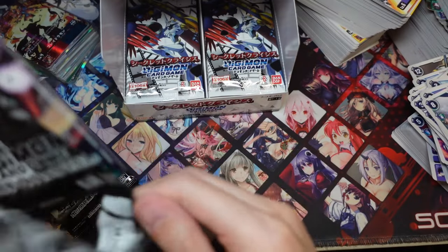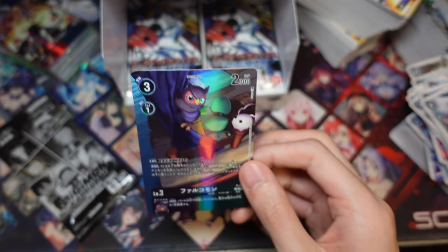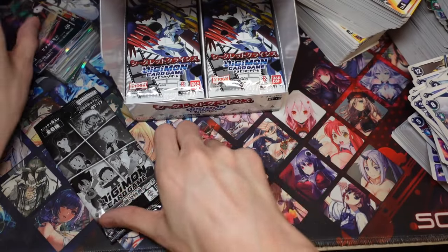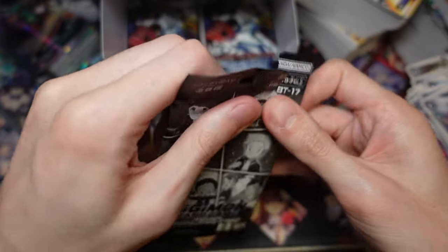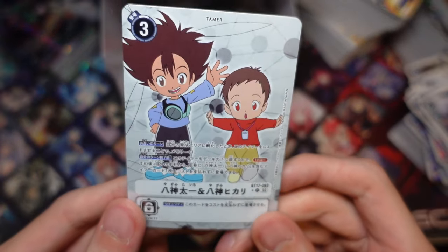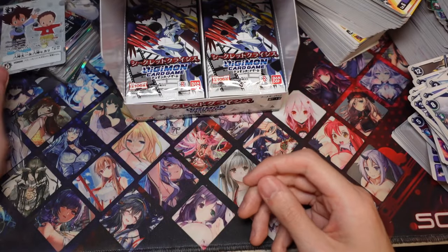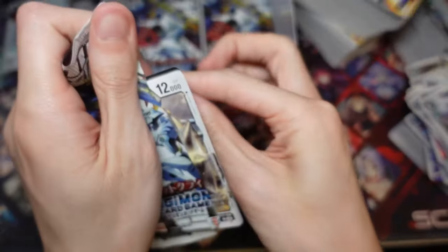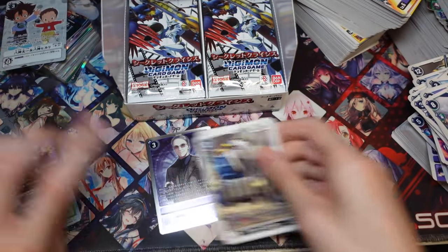Okay, for the box number we got Falcomon. Very nice, very cute. I quite like Falcomon, it seems very cute. Cute card. Ravemon deck is very fun to play. Okay, we got the Kai and Kairi alt art. One star. I don't know what you guys are gonna call it.